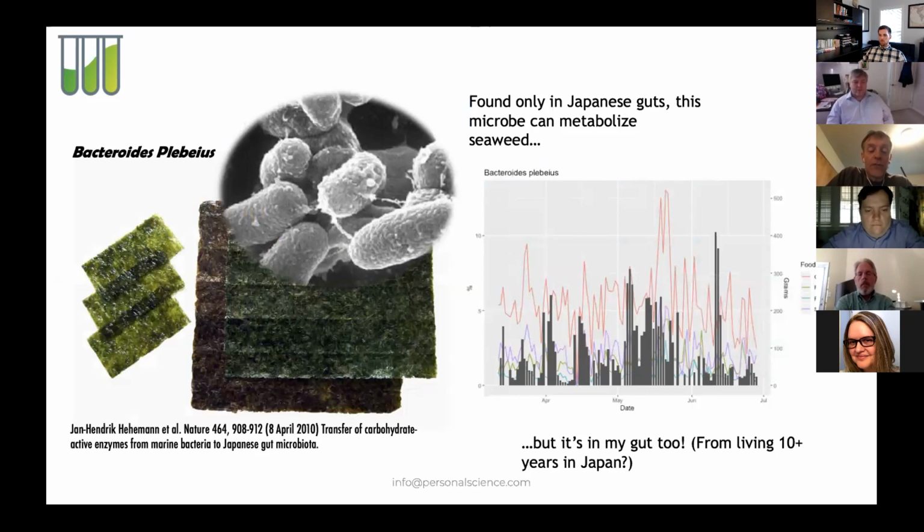And I thought this was interesting because I tested it in my own gut and found that I have it. So it's not true that no North American has it, because I have it. But I also, early in my life, spent a lot of time living in Japan. So it looks like this is an example of something where you can acquire it. So maybe by the right living circumstances, you can change your microbiome, which again is really a game changer, because as we know, with genomics, you're kind of stuck with whatever your parents gave you. But with your microbiome, it changes all the time.